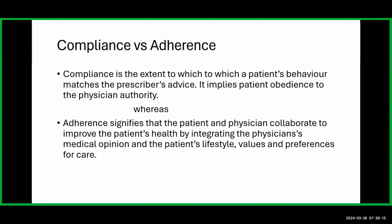So how will you ensure compliance in these patients? Before I answer that question, I just want to talk briefly on compliance and adherence. Compliance is the extent to which a patient's behavior matches the prescriber's advice.